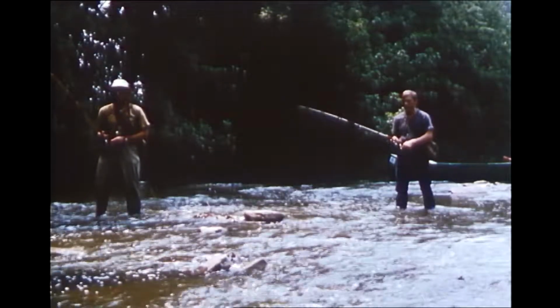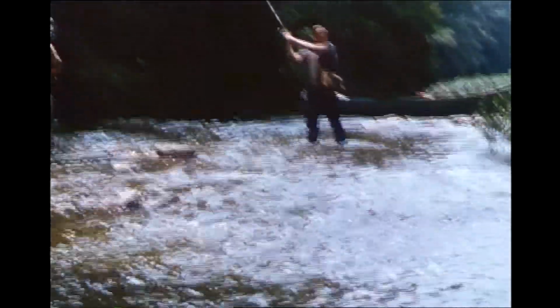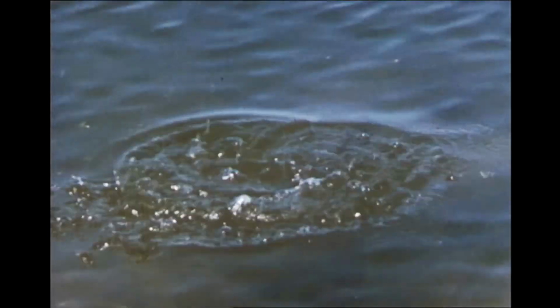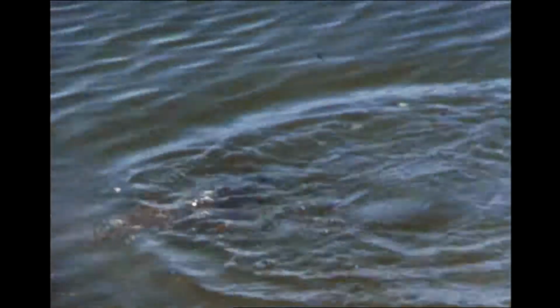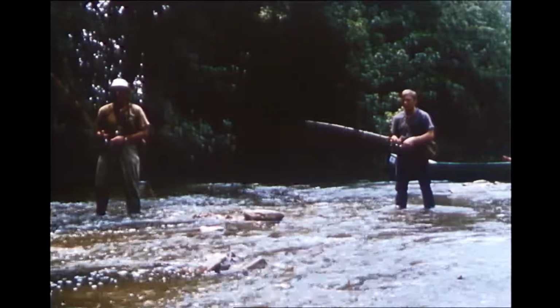The spinning outfit works equally well in the hands of an expert such as this youth. Try 6-pound test line and live or artificial baits. Watch out for those leaps. Take up the slack line. Don't rush a smallmouth. Give him time to wear down and feed him line if he demands it. Pretty soon, he's coming your way.